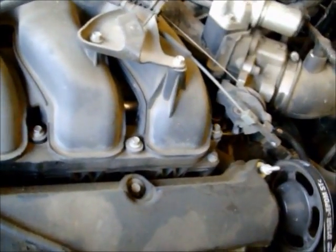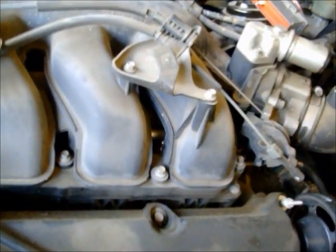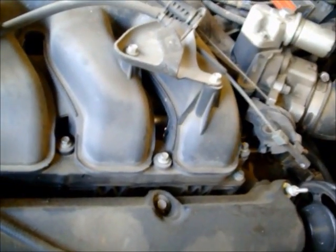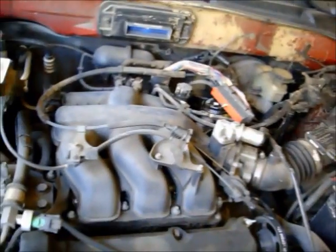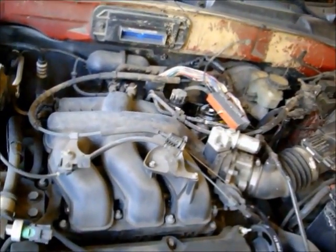So I think I can hear pretty much everything I can get a screwdriver on. I can hear it clicking away. So I think the computer's telling it to send fuel. Maybe all I've got is a clogged injector. I was hoping to find maybe a broken wire or something along those lines.